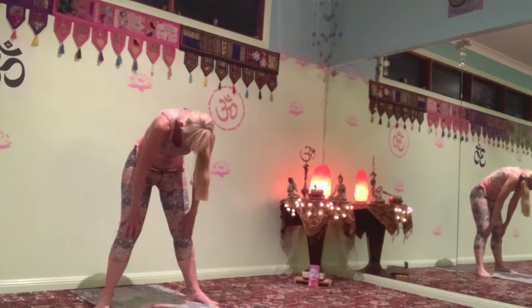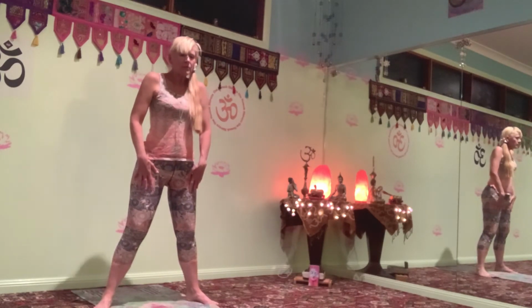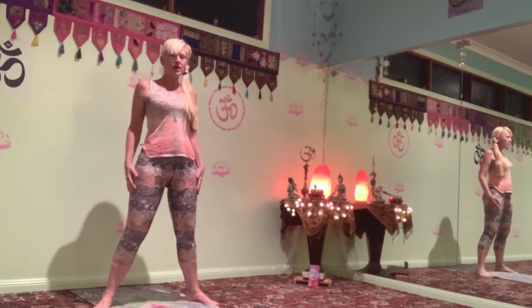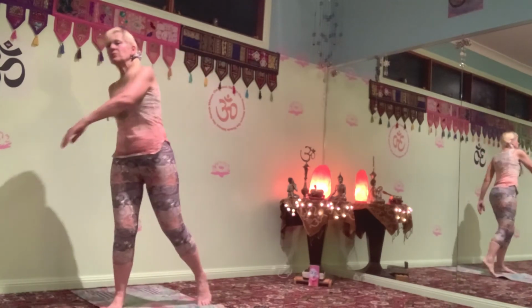So you're just coming up nice and gently and very slowly, making sure the head comes up very gradually, and relax the shoulders back and down. And then just walking the feet back a little. We're going to have a loose swing.